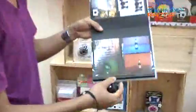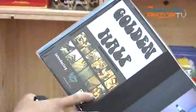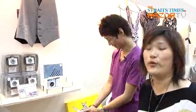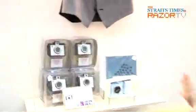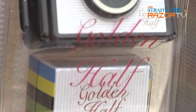But why is it called Golden Half? What's so special about it? Because it takes half frame. Which means a normal film that you shoot 36 shots, this one you get 72 shots. For an economic downturn, this is value for money. So you want to get maximum mileage out of your camera. Two for the price of one. This is the camera to get, the Golden Half.